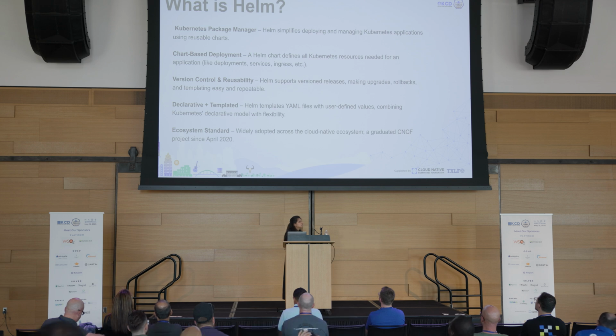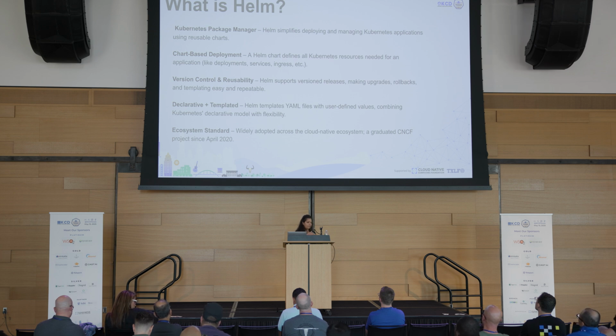As I said earlier, it graduated from CNCF in 2020. That's about it. And yes, it makes the life of developers very easy. It takes a lot of complexities away from the developers, and developers can focus on how to write their application instead of focusing on how to manage or deploy their applications or manage the infrastructure.